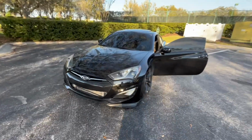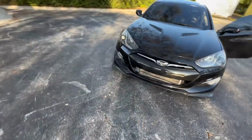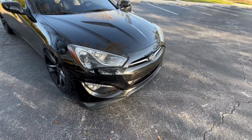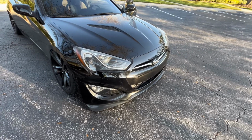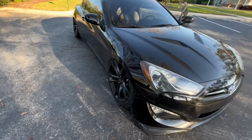Jenny looking alright. She needs a wash. And she needs a new bulb on this side, because my daylight running and my high beam on this side don't work. But real talk, I'm not really trying to fix it right now. So Jenny needs that and a new bumper.